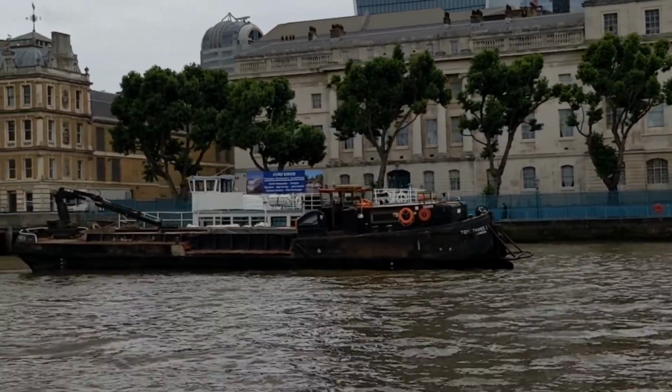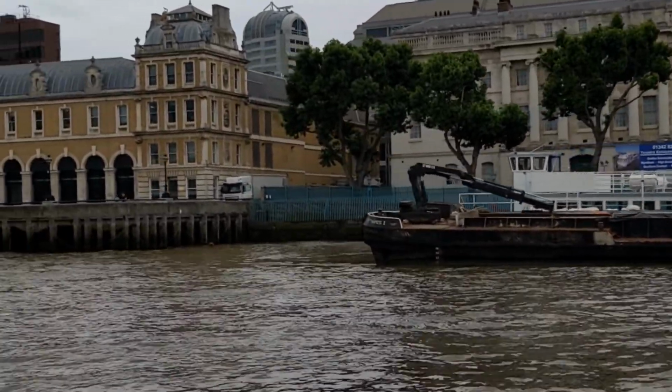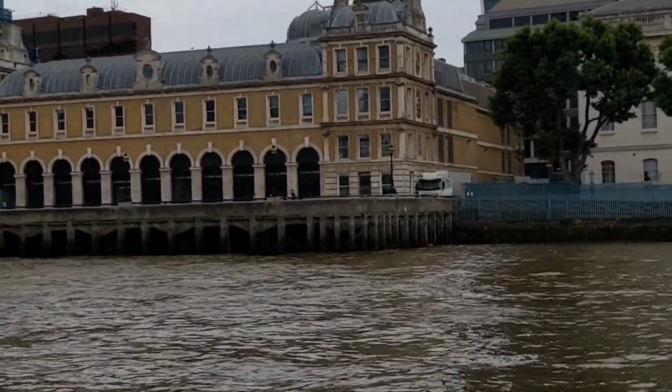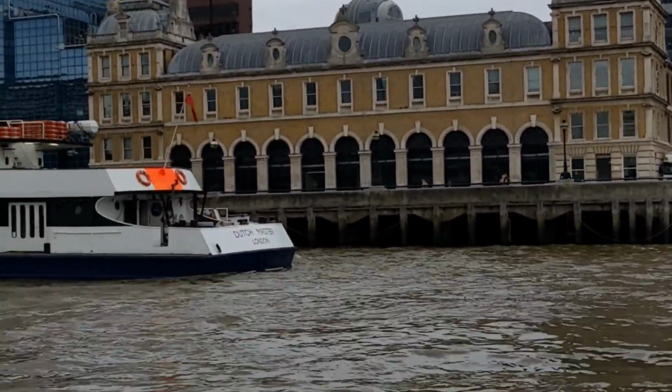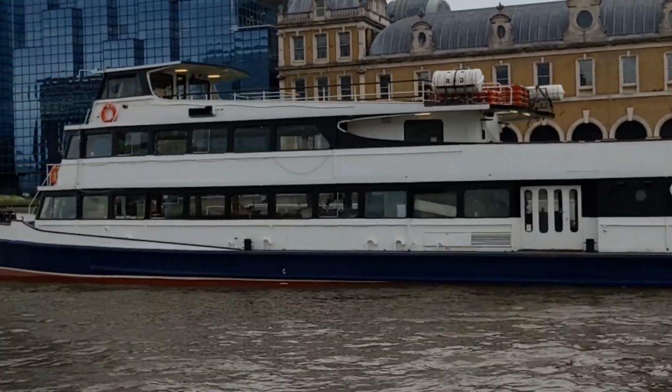In front of us we have the New London Bridge. It's the fourth London bridge to span the river at this point. The first one was erected by the Romans in the year AD 43, and the present day bridge was erected by McAlpine and opened by Her Majesty the Queen in 1973.